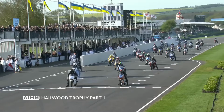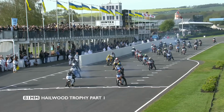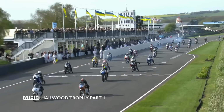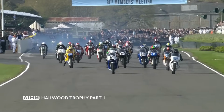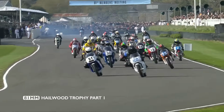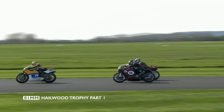Green flags are being waved, so they will get ready. Everyone is in gear. They're all set for the start. And here we go, the 81st members meeting underway. The Hailwood Trophy is starting well. And what a good start from Dan Jackson. He's snatched the lead immediately. Graham Higlett, number 51, has also gone well. Yeah, he did. He came through.